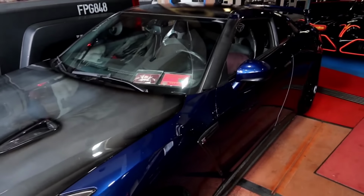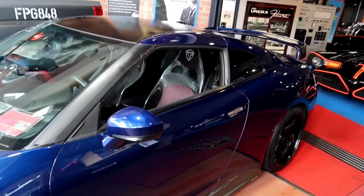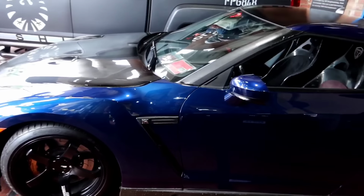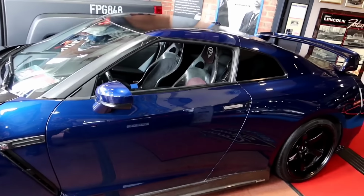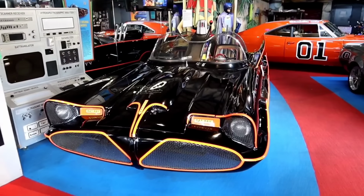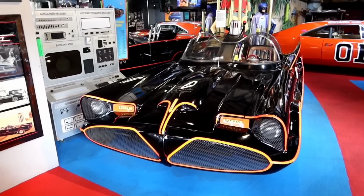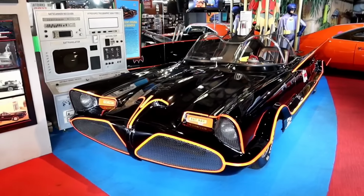Take a look at these. That's Furious 7, Fast and the Furious 7. So right away you can't help but recognize this guy. This is an original Barris Batmobile.